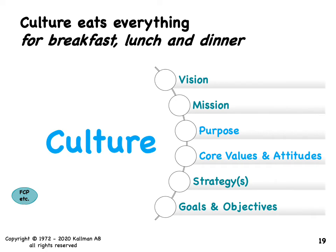And here's why. I think it was Deming that made the statement that culture eats everything for breakfast. Well, I added that it eats everything for breakfast, lunch, and dinner, because culture is going to make or break you. And culture encompasses everything here on the right-hand side. If you look at the definitions for culture, it's going to include vision, mission and purpose, core values and attitudes, even strategy down to goals and objectives. And you'll notice that this is going from more abstract down to more concrete.